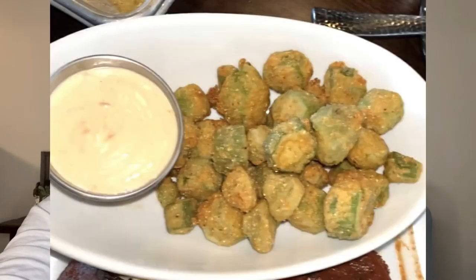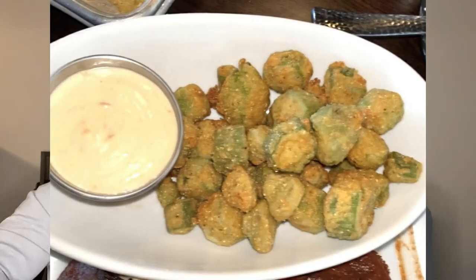The fried okra was delicious. They came with that remoulade sauce as well. I didn't even use it. The okra did not need it. It was great. Just perfect amount of breading. I tried it. It was really good. Yeah, it was the perfect amount of breading. It wasn't overdone. Cooked perfectly. It was great. And then the loaded baked potato.